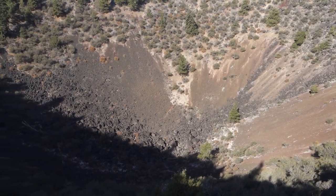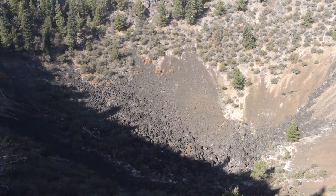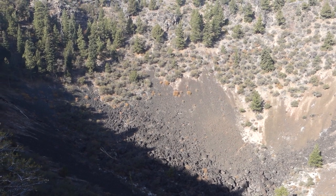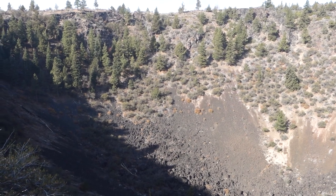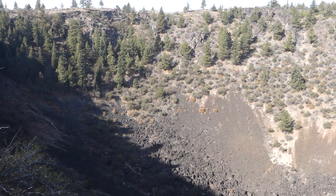And when you're done here, you can continue the hike and do the Big Nasty Trail. It's 2.2 miles total, including Mammoth Crater. The crater's about 800 feet across and about 200 feet deep. You can see ponderosa pines growing here.